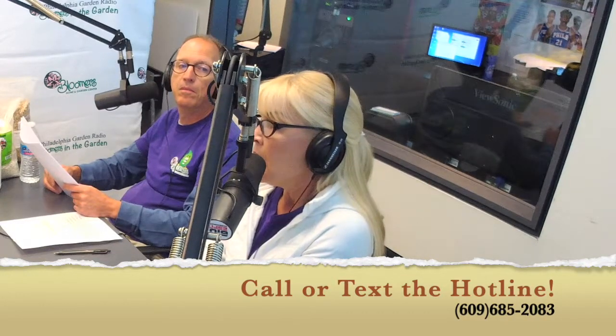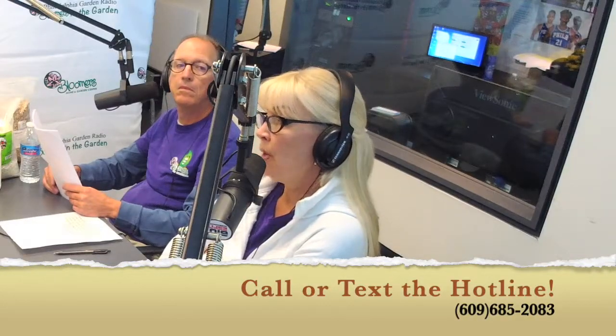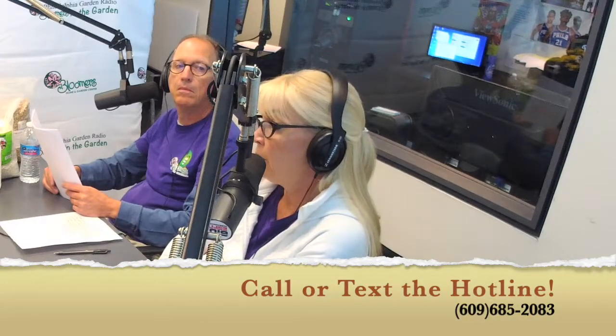What should somebody do about cleaning now? Should they clean their filter pads and do all that at this time of the year? You can go either way. We just recently cleaned a customer's pond. She's going to open up, and that pond's going to be perfect. She'll be ready to go, feet on the ground in the spring.